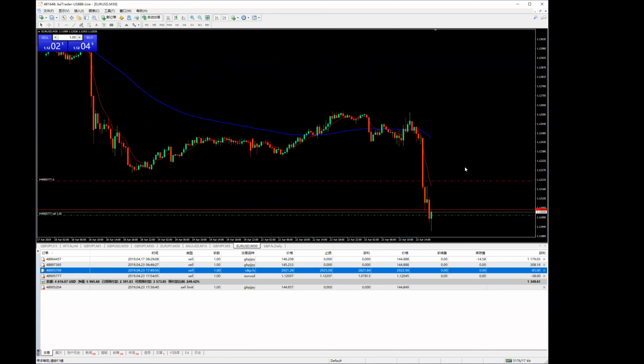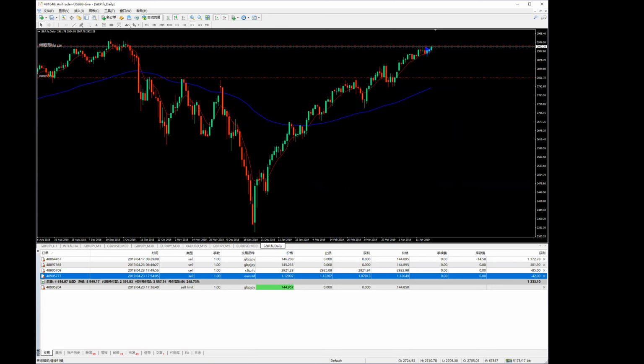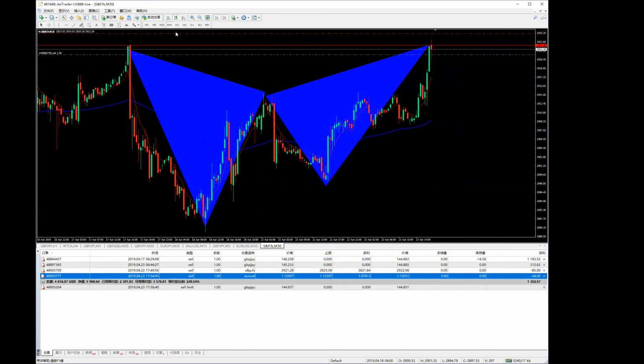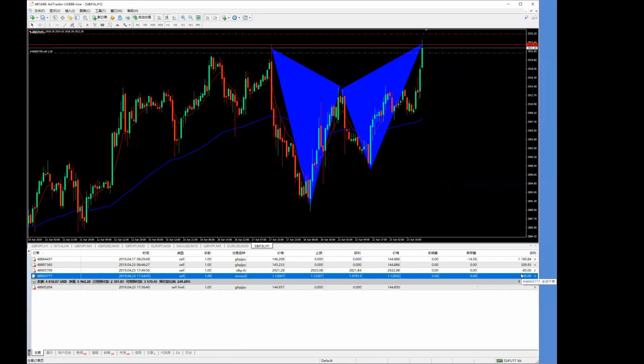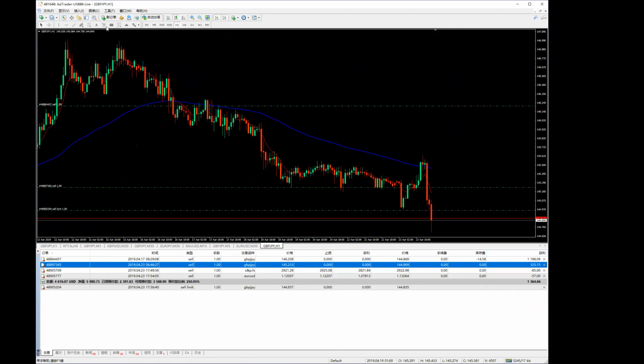All right, I won't look at the euro dollar and my S&P anymore, because I have already done my trading plans. I have already pulled my triggers and used my correct stop loss to determine my risk. I don't know which one is going to win, but it's a nice trading plan, and that's why I just take the short. Sell S&P, sell euro dollar, sell sterling yen.